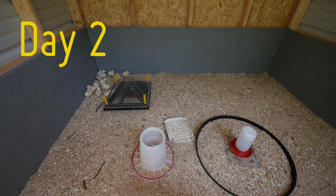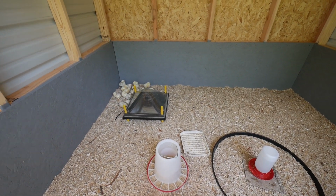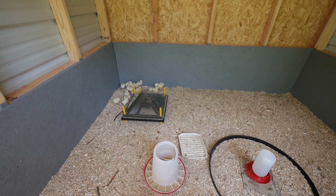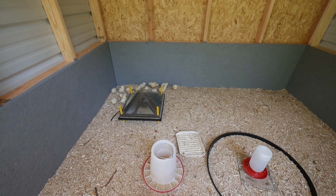This is day number 2, and all of the chicks made it their first night. They all look happy, healthy, and active. They're eating a lot of food, drinking water. Everything's looking good for day 2.